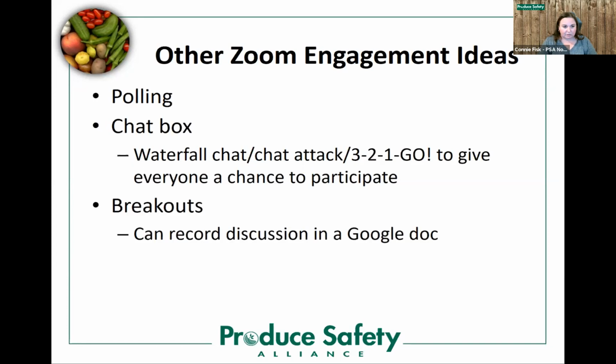All right, the next one is breakout rooms. Zoom has a breakout room feature that you can turn on in settings when you're logged in online.